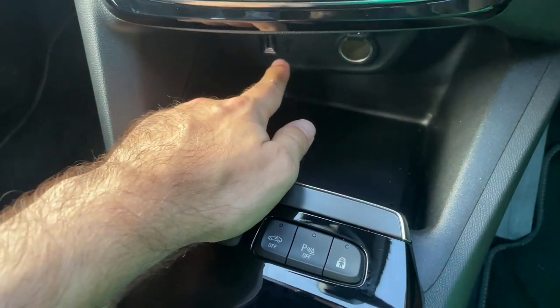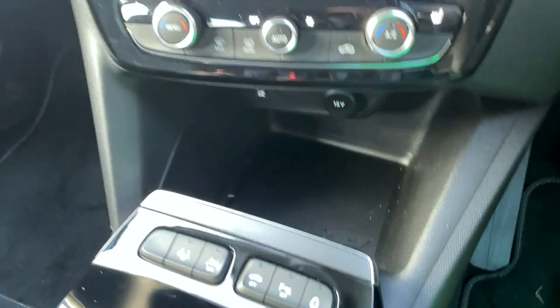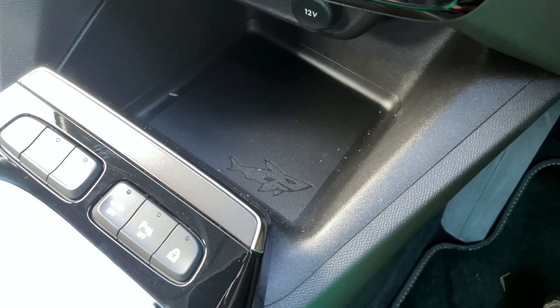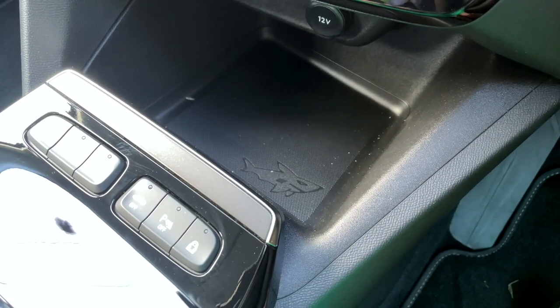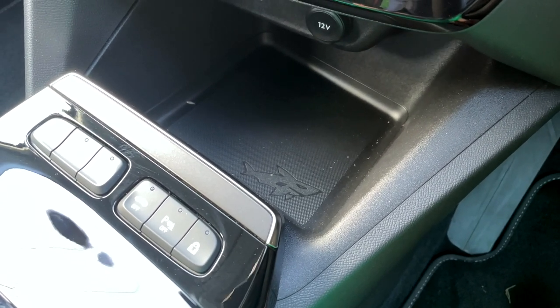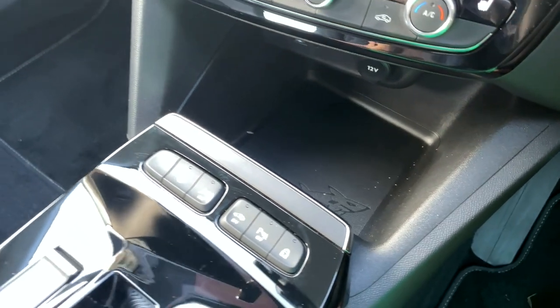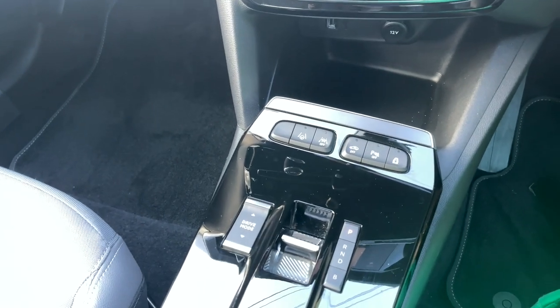Underneath, you've got a USB, so you can connect your phone to Apple CarPlay, and you've got a 12-volt socket as well. And just like things like the Astra and the Corsa, there's a shark motif there, which has been an Opel thing, because, of course, Vauxhall's sister company is Opel in Germany. It's a bit of an Opel in-joke, that shark. I won't bore you with it now, but it's a bit of a joke, that.